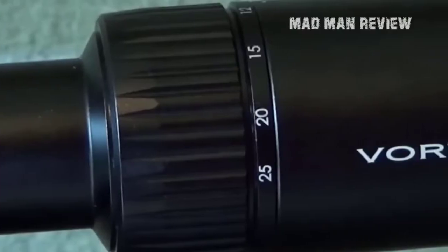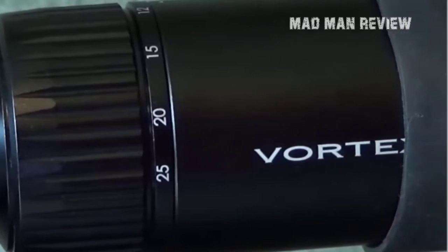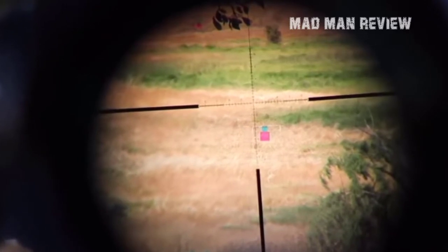The best part of the PST-2 is its zero stop. That means that you cannot adjust beyond your sight in zero. Given how often you need to adjust your scope for long-range shots, this little feature is very useful.